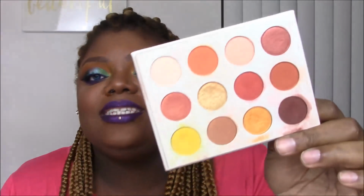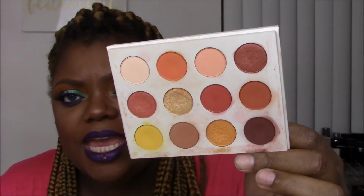All right. So the first company, I think the palettes just came out this year, is ColourPop. Yes Please was the first ColourPop palette I bought. $16, by the way, $16. I want to collect all the ColourPop palettes. They come in 12. These are the 12 pan. I think they have a bigger one.